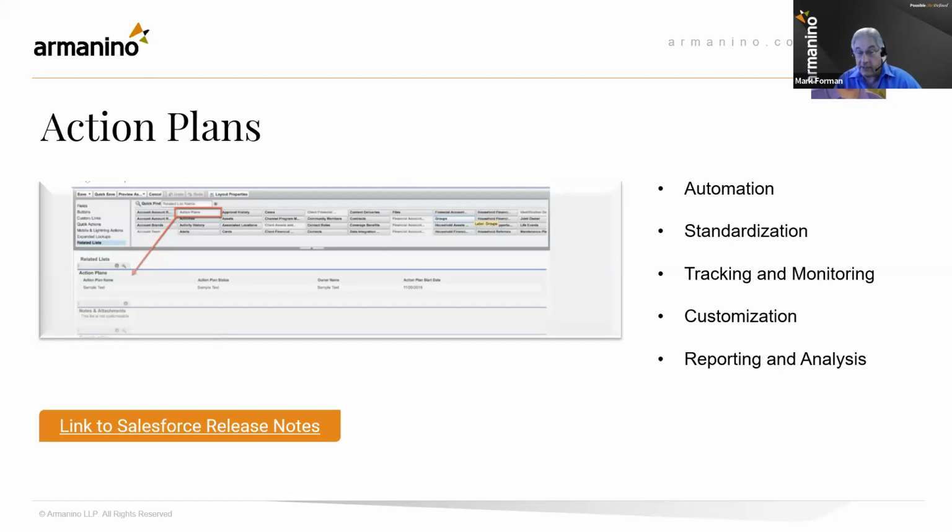You can also customize them. There are some things out of the box, but typically people will customize their action plans to fit the specific needs of their nonprofit. So like I said before, you could create a template with predefined tasks, certain assignees, certain people doing certain tasks within your organization, with certain due dates.